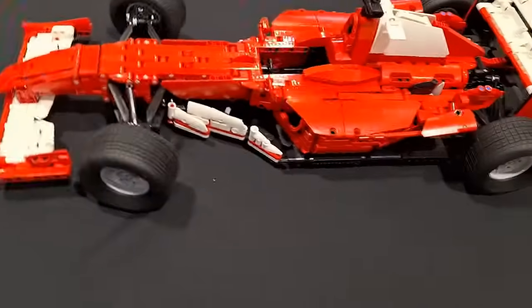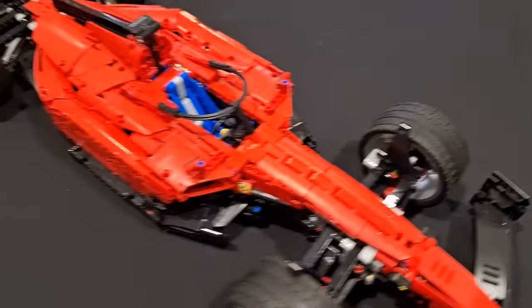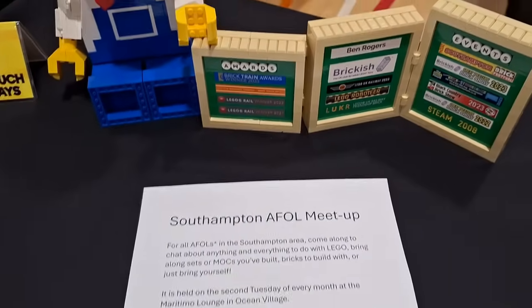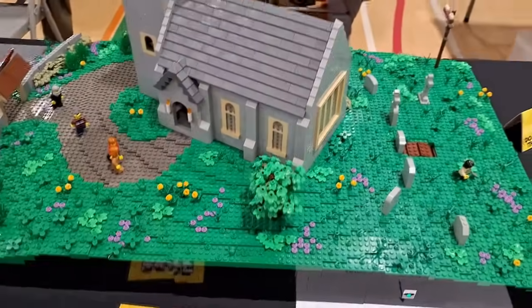And there was a couple of larger Formula 1 cars as well. They look really nice. This is by Sebi Freeman again. Just the attention to detail in those F1 cars is fantastic. And then round here we had some of the events and things, and I love that minifigure as well, slightly different interpretation. And there were other things as well.